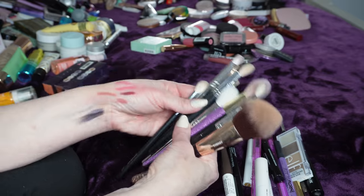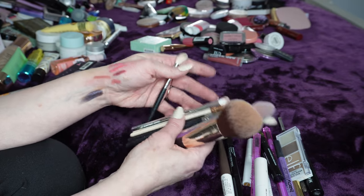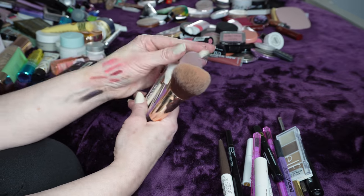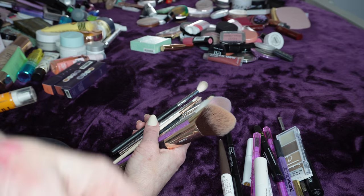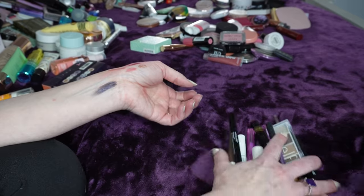And then these are some of the brushes that I'm decluttering. I do have a ton more brushes that I'm getting rid of, but these are just a few of them that I'm decluttering. They're odds and ends. Some of them are beginning to lose their hair. Some of them need to be just thrown in the garbage. But yeah, I'm just for one reason or another getting rid of those.